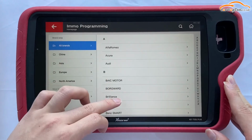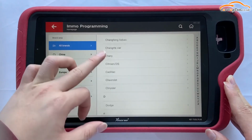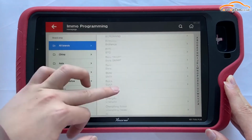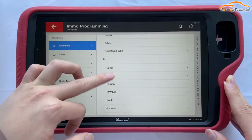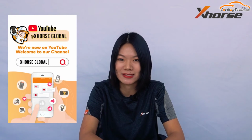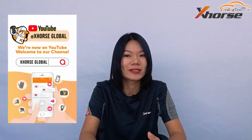As I operate the tablet, you may find the operations are quite fluent. This is due to its 60 Hz refresh rate, 8-core CPU and Android 9 system. With a 4 GB RAM and 128 GB storage capacity, it can meet the demands of your day-to-day work.